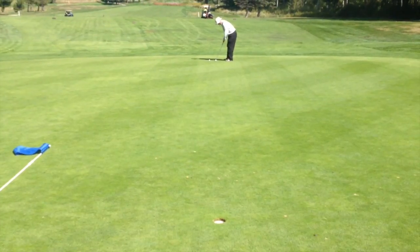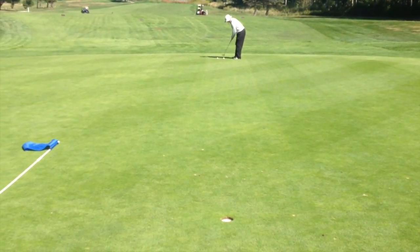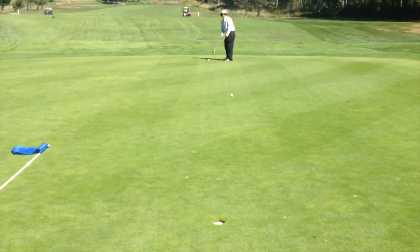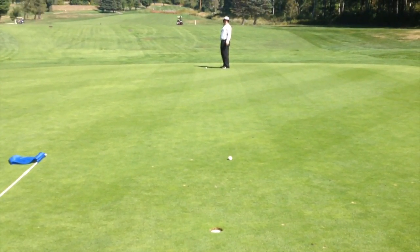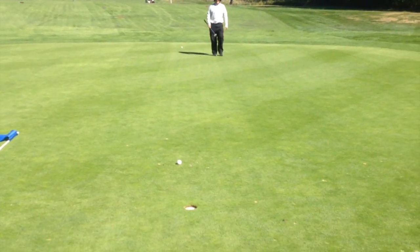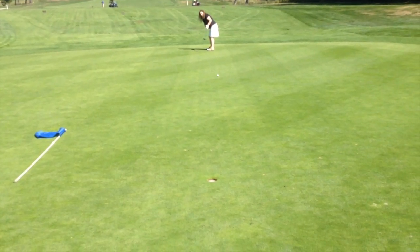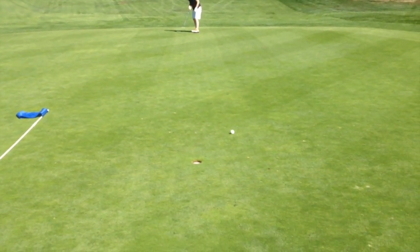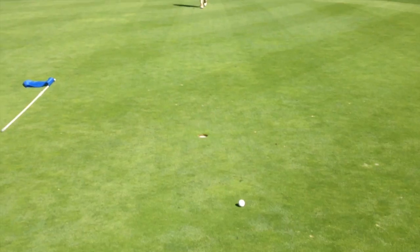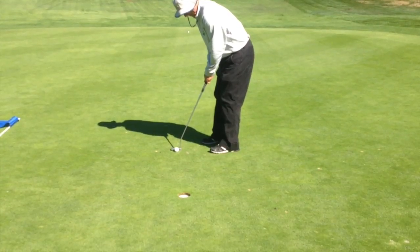We have another long eagle chance here. One thing I've been trying to do with putting all day is just try to focus on lining up correctly, focus on the speed, and just basically stay in the shot, you know, stay focused. Nice job. Good putt. Yeah. And we finish off with a nice birdie.